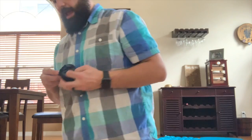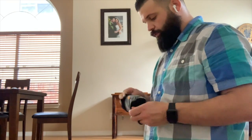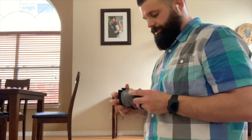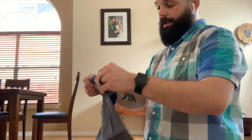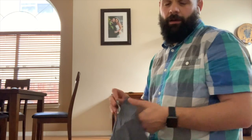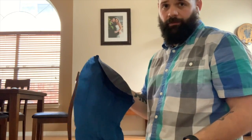So let's take a look at some of the other products. All right, so this is actually a pillow that I have used multiple times out on the trail. I really like the Trekology pillow. Super affordable when it comes into comparison with other pillows. Like the Sea to Summit is like $30 more than this thing.